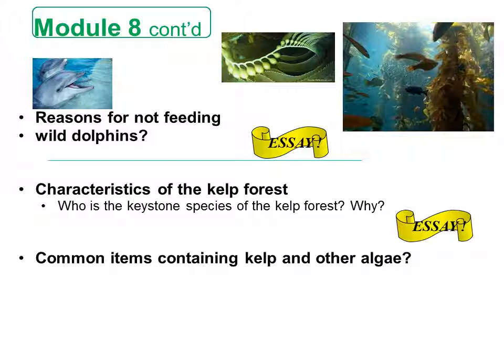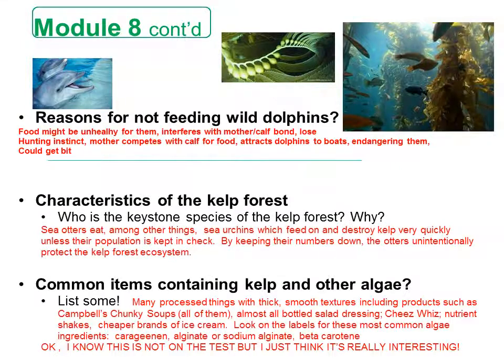Common items containing kelp and other algae, you did that. You went through it. Things like anything with a thickening agent, like gravy or the macaroni and cheeses, things like that. A lot of times, ice cream, and even non-food products like makeups and things like that.